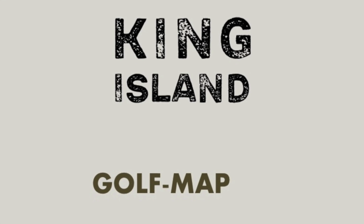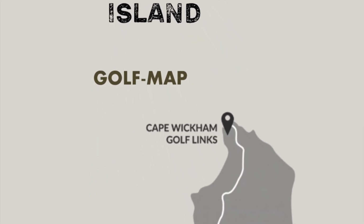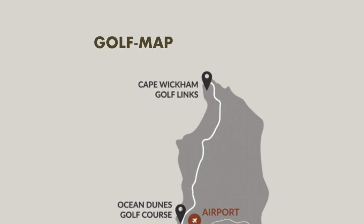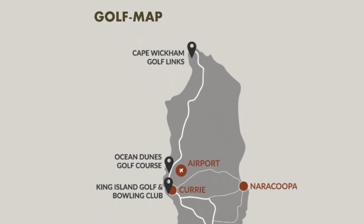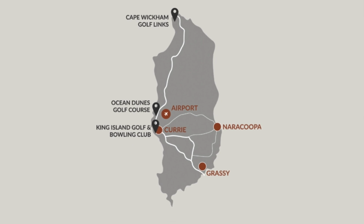The island is a little over an hour from end to end and less than a half hour across. Traffic is obviously non-existent, but again, the wallabies are everywhere, so speeding isn't recommended. But don't worry, the golf plays firm and fast, so you will definitely get your speed rush.